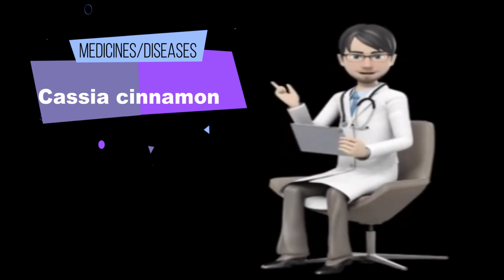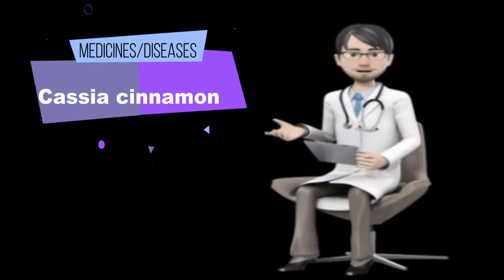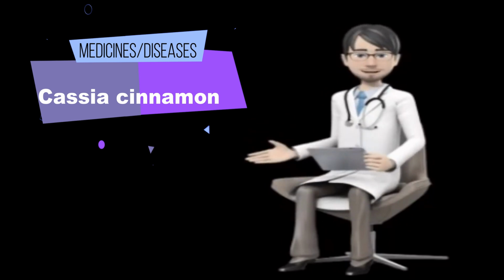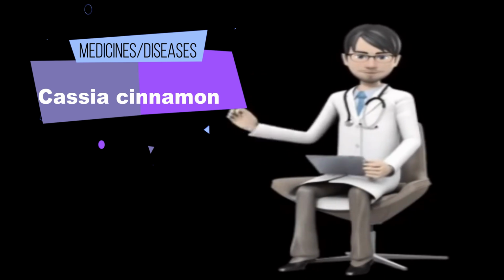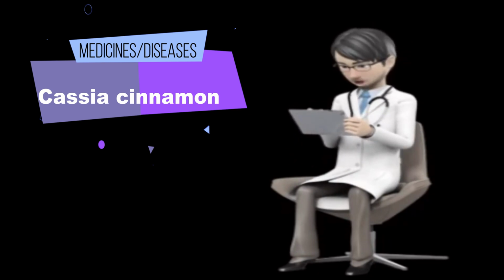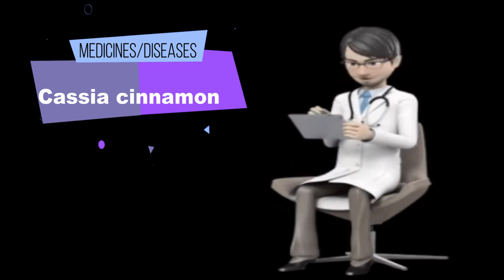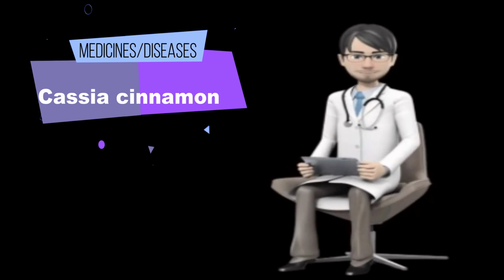Uses and effectiveness. Possibly effective for diabetes. Some research shows that taking Cassia cinnamon daily for up to 3 months helps control blood sugar and reduces cholesterol in people with type 2 diabetes. Cassia cinnamon does not appear to improve blood sugar control and related symptoms in people with type 1 diabetes. Insufficient evidence to rate effectiveness for mosquito repellent. Early research suggests that applying Cassia cinnamon oil cream to the skin can protect against mosquito bites. But it seems to decrease in effectiveness faster than creams containing citronella and geranium oils or DEET.